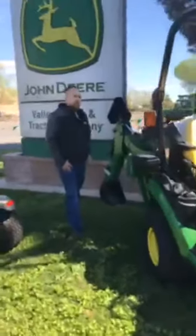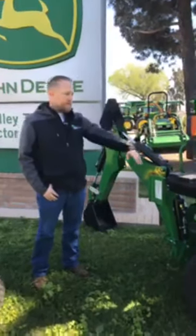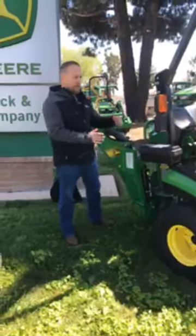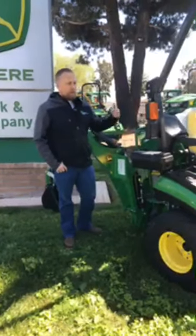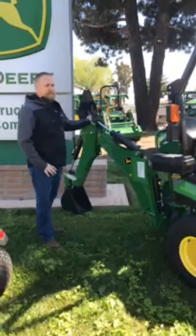Attachments and implements for a compact utility tractor. Whatever we can do with our large 500 horsepower tractors, we can pretty much do with our small compact utility tractors on a smaller scale. So we always try to fit the implement to the width of the tractor. Whether it be a rotor tiller, a rotary cutter, post hole digger, a backhoe in this case here, again, anything you could do.